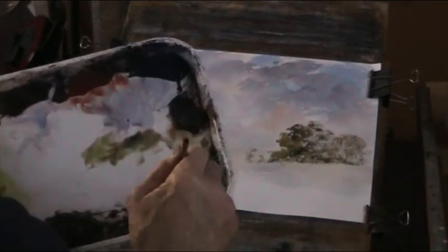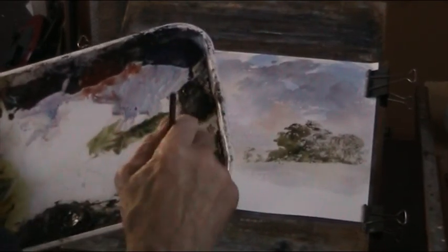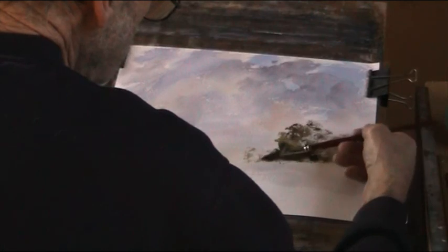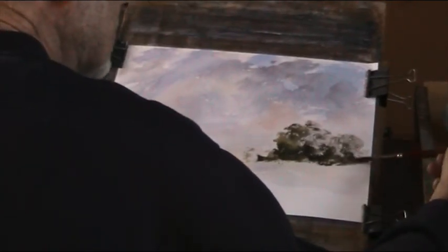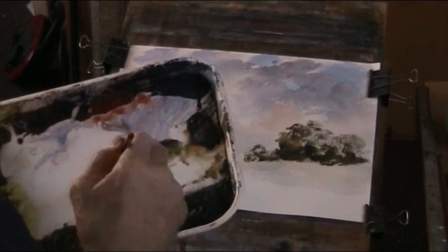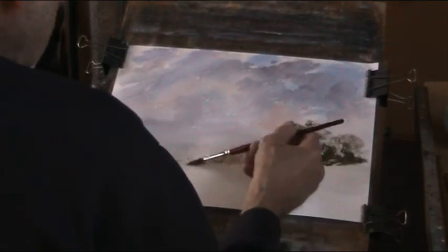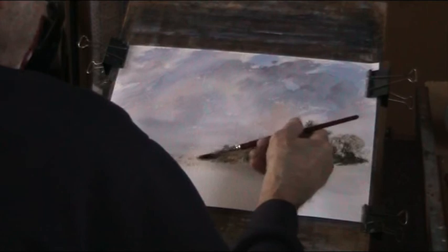Right, let's come in with some much darker green now. A load of Payne's grey, a load of yellow, and a load of burnt sienna. Take a nice sort of drab colour, just lifting the edge of the brush, just taking it up, and down. Now, if we go over the hill, I'm going to change the colour a little bit. There's a little burnt sienna now. Let's change the tone. And then we can do some blue in there to show distance.